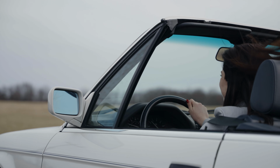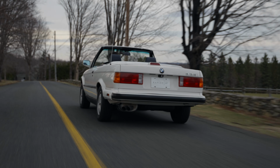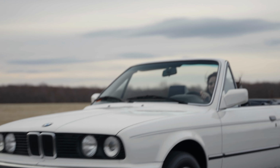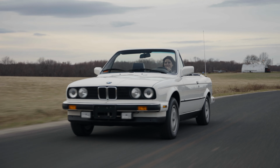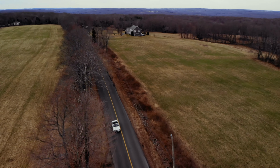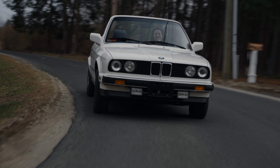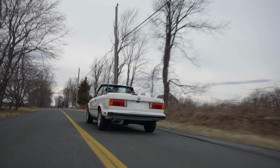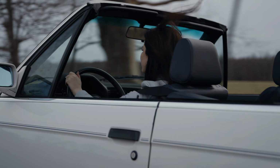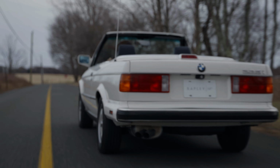As the years passed, the topic of selling came up occasionally, but it wasn't an easy decision. A carefree time in our life can be a difficult thing to part with. We at Rapley Classic Cars heard of Sandy's BMW, and we were intrigued. It took some time, but when Sandy was ready, she reached out to us. The car was in great condition, but needed some maintenance. So we set about waking it up.